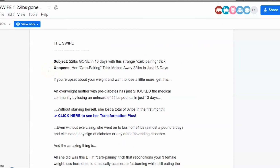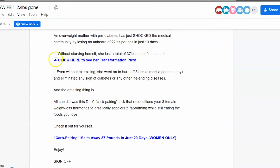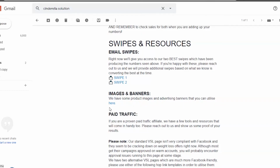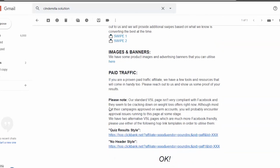All right guys, so this is the first email swipe, and as you can see, they give you the subject and the whole body of the message. What you have here in the blue is where you would input your affiliate link. If anyone clicks that link and makes a purchase, you would get paid for it. There's another one here. There are images and banners that you can utilize for your free traffic methods or paid. So that's pretty cool, and yeah, this seems to have pretty handy resources for their affiliates.